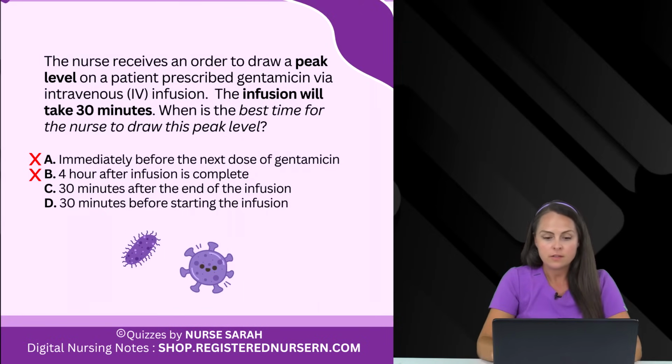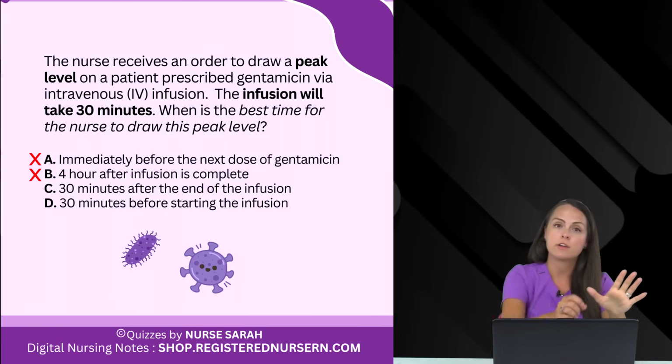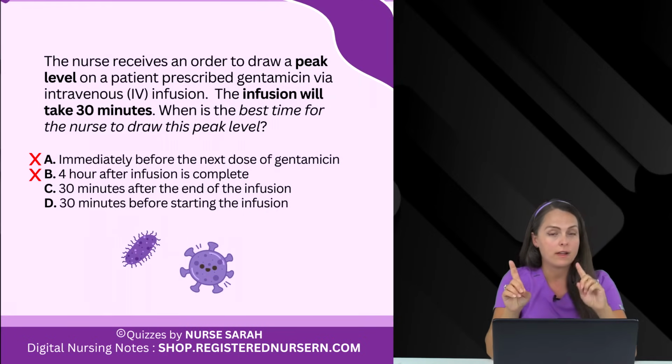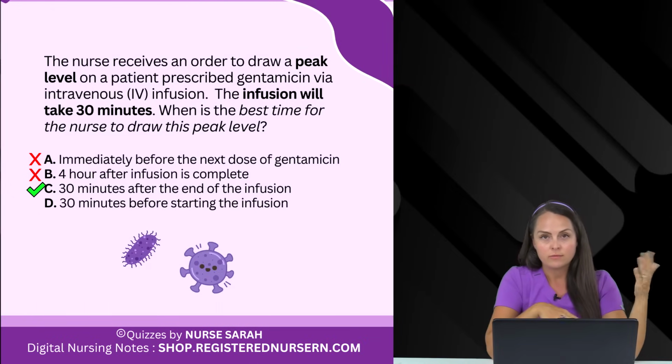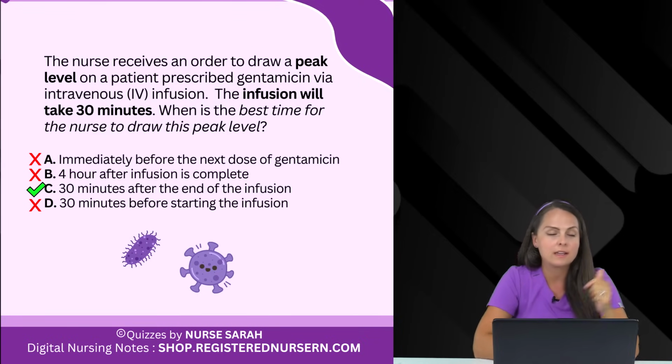Then C, 30 minutes after the end of the infusion. So here it's telling us, we're going to give the 30-minute infusion of the gentamicin. Then once it's done, we're going to wait 30 minutes again and then draw the peak. And that is correct. That's how we would know that this medication is at its highest concentration. So D, we can go ahead and mark that off, 30 minutes before starting the infusion. That's, again, more like a trough level because we're doing it right before.